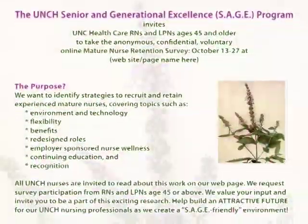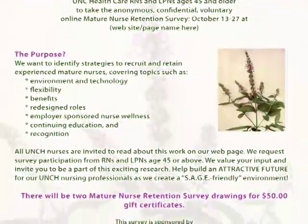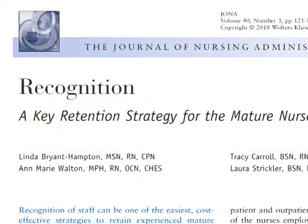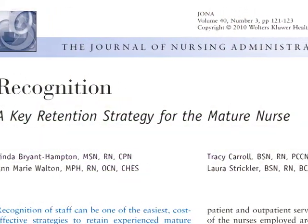What are some of the examples of nursing research that have been done here at UNC? Well, as you heard earlier with Tracy, the SAGE project was, I think, one of the most significant studies that's been completed here. And also there's a publication as well, as Tracy had mentioned.